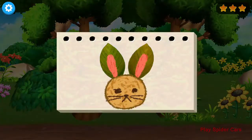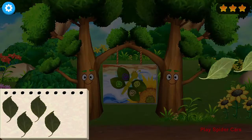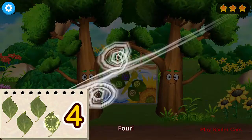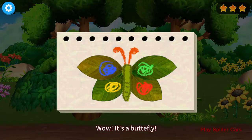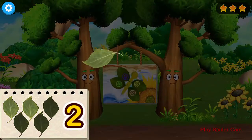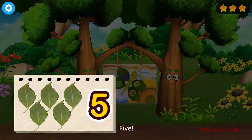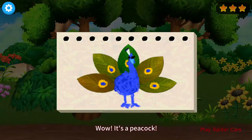Picture, will it be? Wow! It's a rabbit! Great! One more time! Please, one, two, three, four! We finish with the crayons! Wow! It's a butterfly! Great! One more time! Please, one, two, three, four, five. What picture will it be? Wow! It's a peacock!